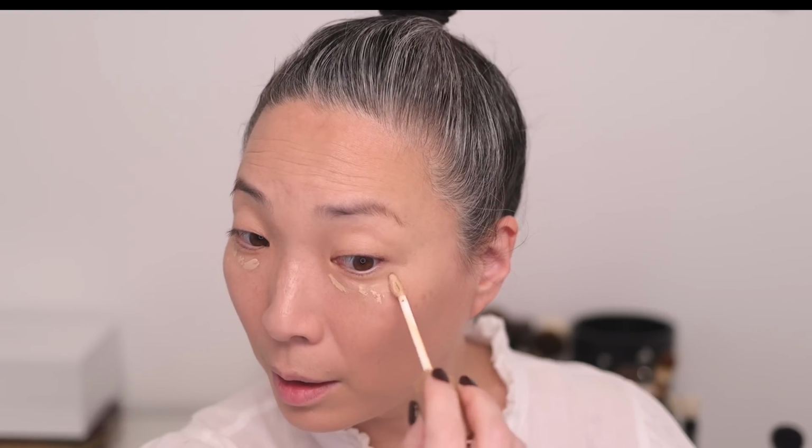I forgot to put on the Natasha Denona concealer. Let's do that now because I just powdered here. I didn't really get underneath my eyes. So I have the shade N2. Just gonna apply right under my eyes. That's where I felt like it started to look a little bit old by the end of the day.